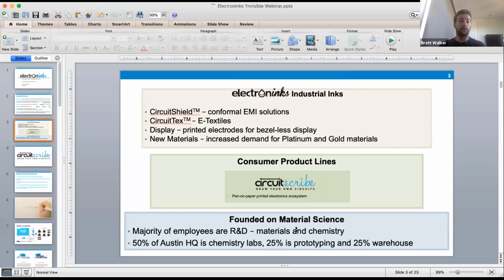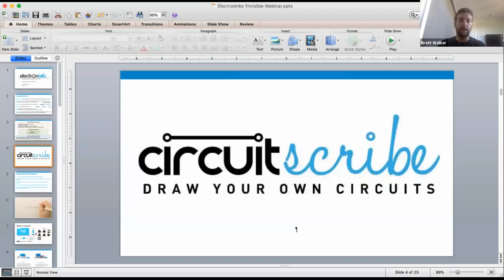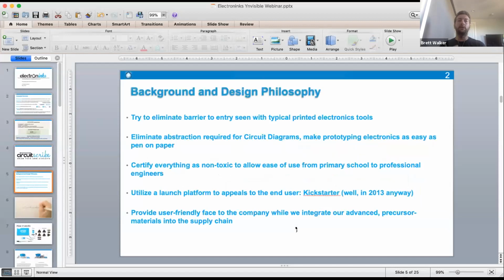That informed our decision to have a direct-to-consumer product line in the form of the Circuit Scribe, which is a roller ball pen. Very simple and very easy to operate. We try to eliminate the barrier to entry typically seen, and allow people to access this flexible printed electronics, really rich materials ecosystem, and then partner with companies that offer unique materials. We are under no illusion that Electroninks will be the end-all of materials providers. We have our own unique materials offerings, but believe the best way for people to understand how to manufacture new items is to give them tools that allow them to work with these materials in unique, creative, low-cost, and low barrier to entry ways. We did this by launching our own prototyping ecosystem on Kickstarter.